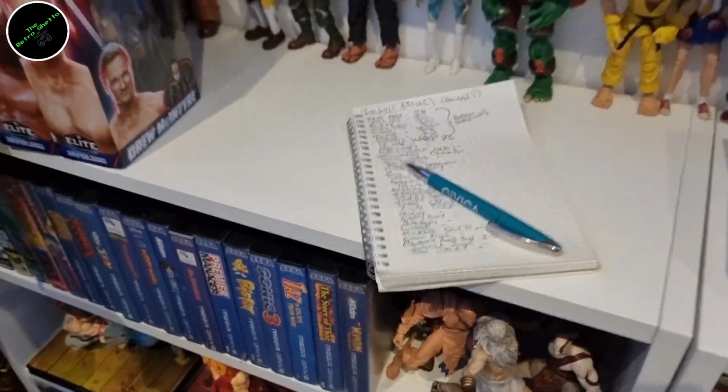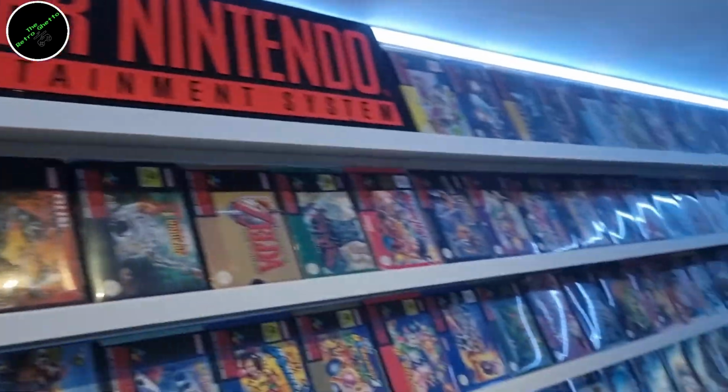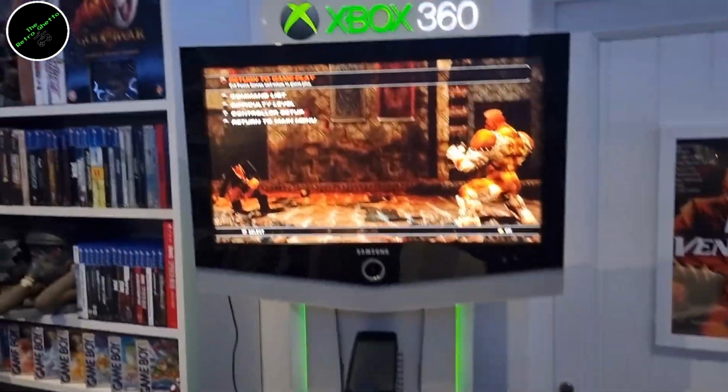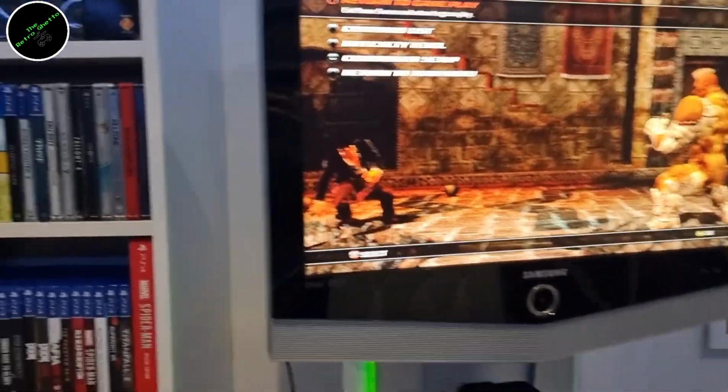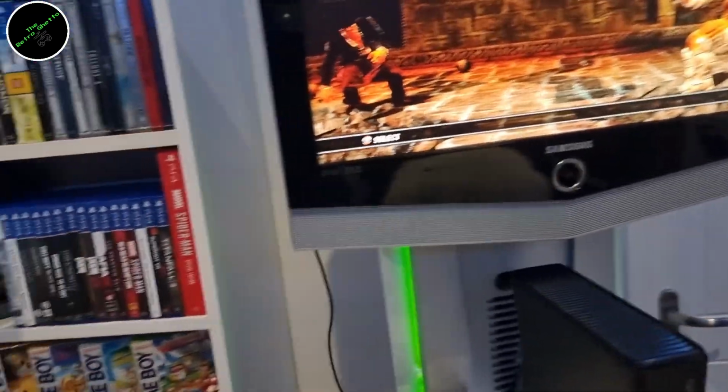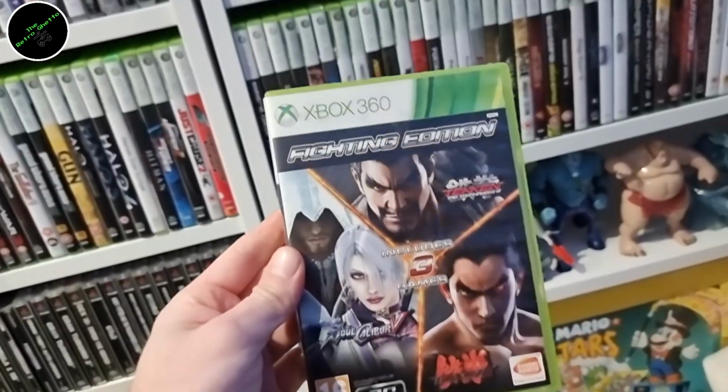Okay, so I've taken a little break from getting on my facts and figures. I've just got the last 2 shelves to do, and I've decided to have a go on the 360 kiosk. I'm playing a bit of Tekken 6, which is part of the Fighting Edition game that I've got, where you get like 3 fighters in one disc, one box should I say.